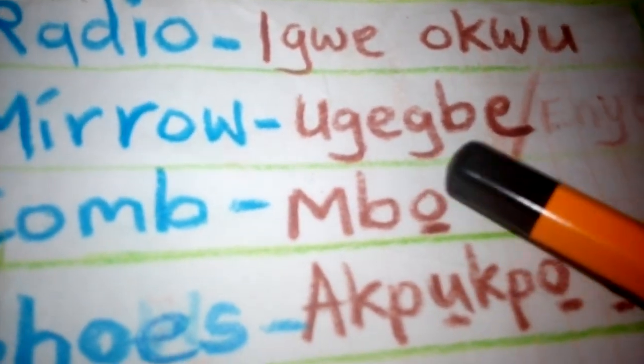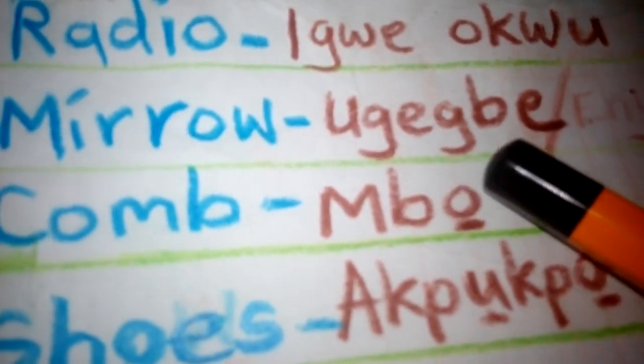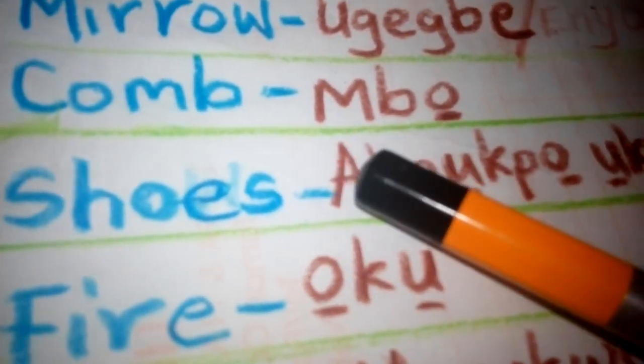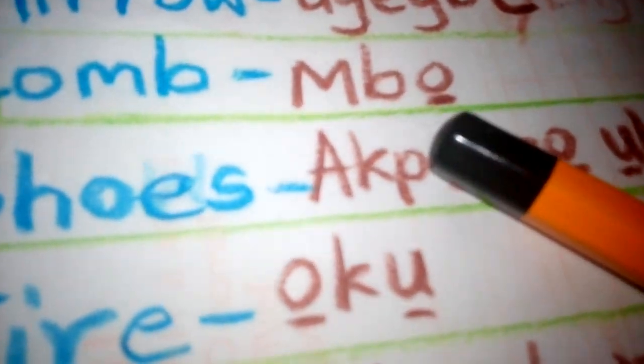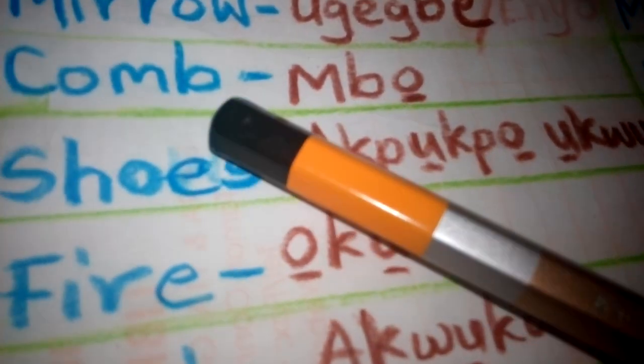Mirror, ugebe. Some people say enyo, but ugebe is what they say in Central Igbo. Ugebe. Comb, mbo. Some people say mvo. Comb.